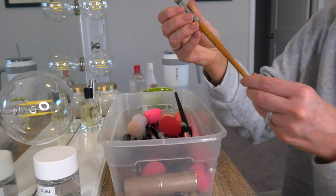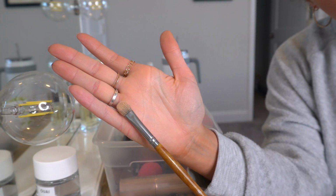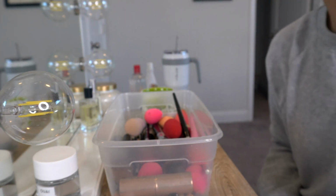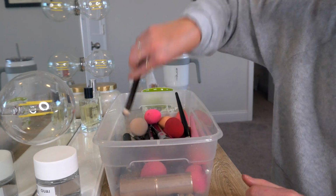What else is down in here? This is another shader from BH Cosmetics. I've kept way too many of those, so that one I'm gonna get rid of. Oh my gosh, I've been looking for this too.